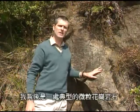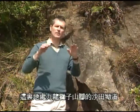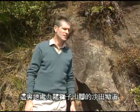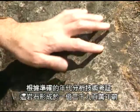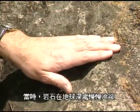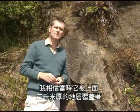Behind me here is an exposure of the typical Kowloon medium grain granite. This locality is just above Kowloon, below Lion Rock, on the Sha Tin Pass Road. We know from very accurate dating that this rock was formed about 139 million years ago. When it was formed, it cooled slowly quite deep below the Earth's surface. We believe it had a cover of something like 2 kilometers of rock above it.